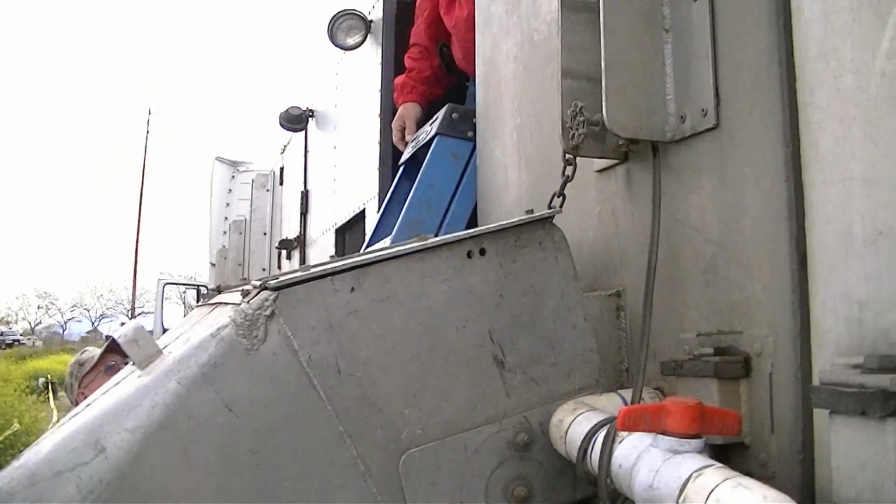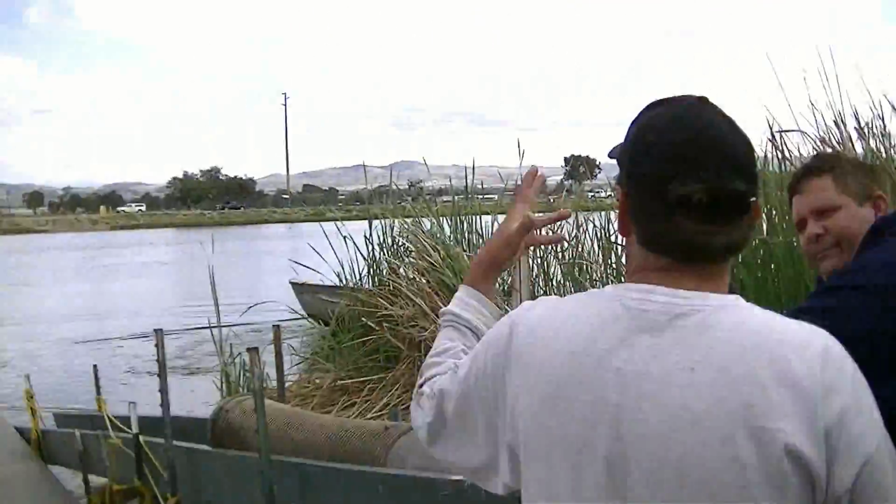Hey, we hooked up a tank back here in the small lake, Chris's Pond. Okay, we're here at Chris's Pond. Full tank full of fish going in Chris's Pond. Here they go. And they're ready to go.